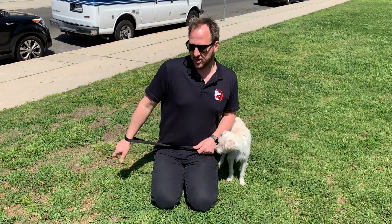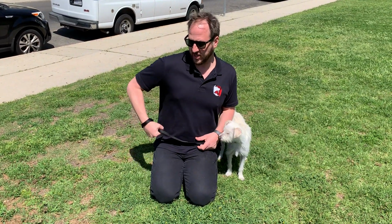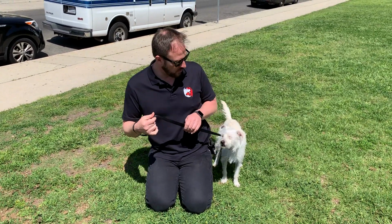A lot of people, if the dog is trying to go in front, they start flexing and they're pulling the dog back. The more you pull on a leash, the more the dog is programmed to pull against you. See, he's pulling against me. And so you're teaching your dog to pull against you.